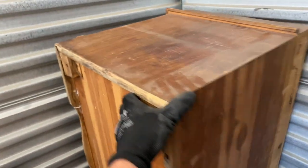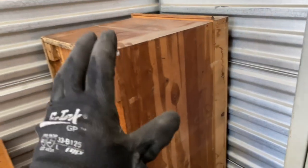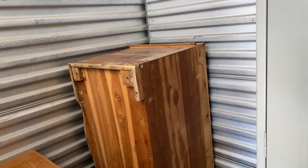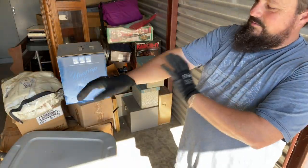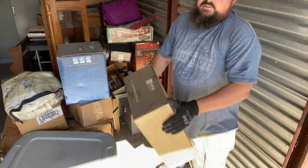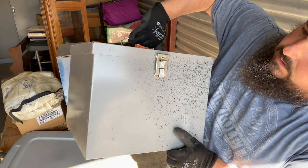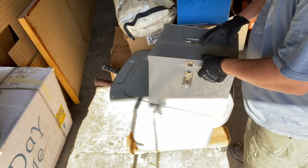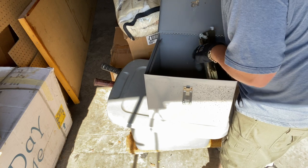I don't know. I don't feel anything shifting around in there, but it's not super heavy, but it's not super light. It might just be the weight of the chest, but there may also be something in there. I guess you could say that was a lock box, since you could put a lock on it. Well, there's a couple files. A couple files and a little bit more junk now.